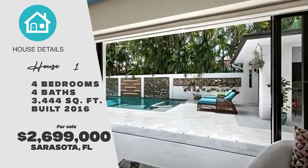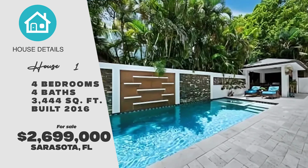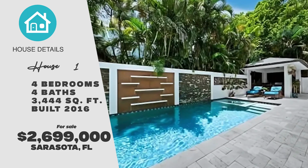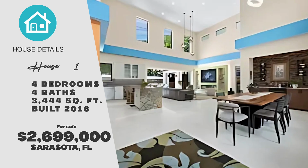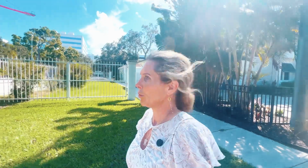It is a 4-bedroom, 4-bath, and it was built in 2016. It is 3,444 square feet. It has a small backyard, but a very nice pool. I want to show you the reason why I think it most likely hasn't sold yet. We are about 1.5 blocks from Miami, which is the major thoroughfare, but you can't really hear the traffic very much, and I'm sure you can't hear it from inside the interior walls, and so that's not the issue.